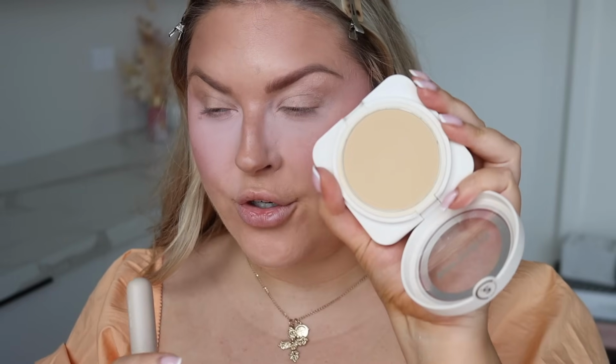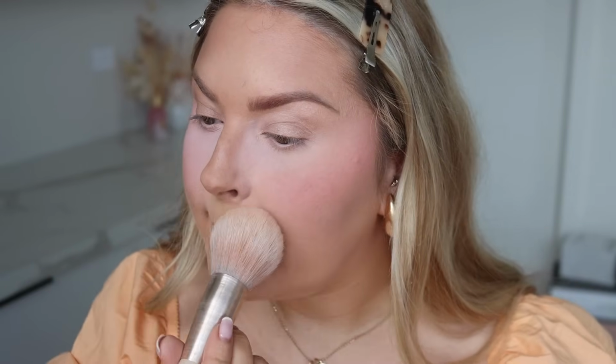I'm going to take a little bit of my SHEGLAM Skin Focus High Coverage Powder Foundation in Bamboo. You can totally use this alone. You don't have to use this on top of other makeup, but I am just going to take a tiny amount of this to just set my T-zone a little bit. It's going to add coverage. Like, this powder is so high coverage. Okay, I know the cheeks look crazy right now, but hopefully when we do the rest of our makeup, it'll all come together, because that's looking bright.